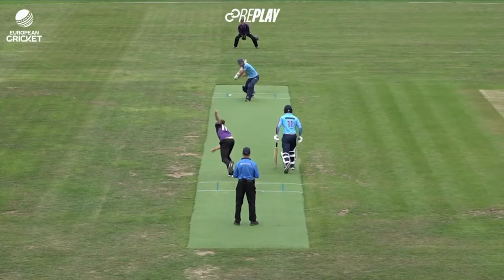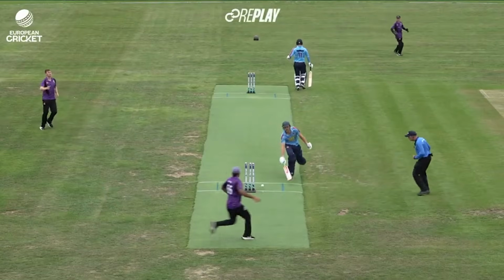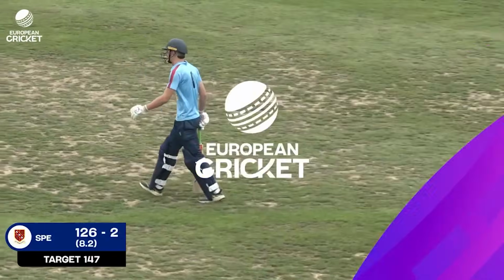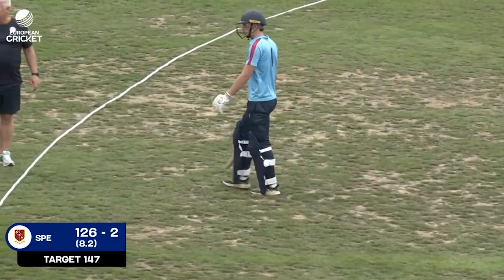Listen, Taylor, he just flicks it, giving himself a chance. I suppose the striker was slow to get going, and a brilliant piece of improvisation results in the second wicket. Effort is going to be run out for 5, 126 for 2.